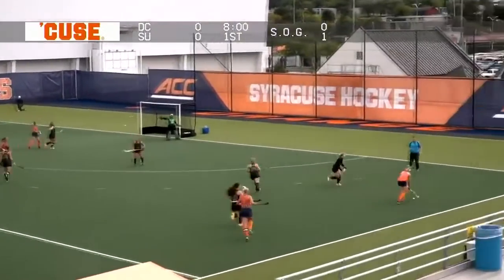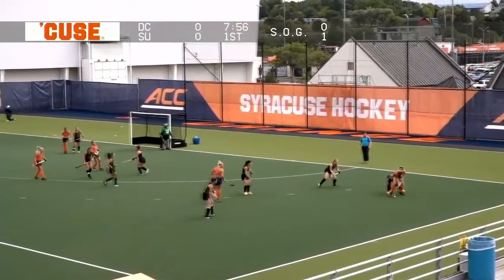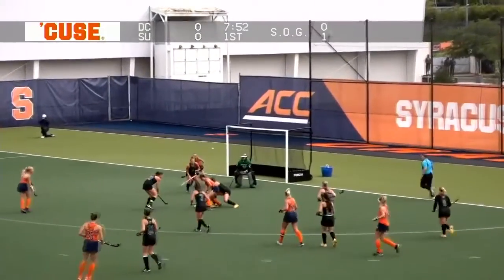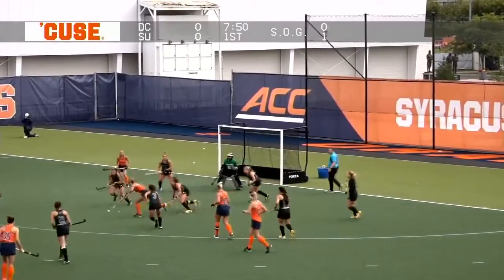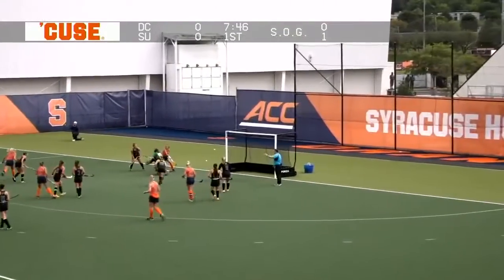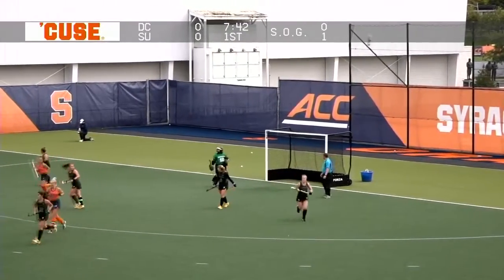A couple of teams that lost on Friday in conference play, but now have an opportunity to gain some confidence back today. Pass sent into the circle. Opportunity here. Hamilton looking for some space, has to go up top. Now with Lagonger, she puts on a try. Whistle blows. It's against Syracuse.